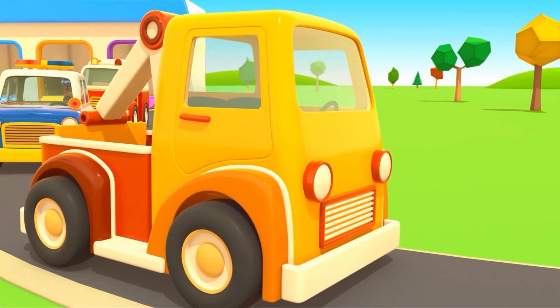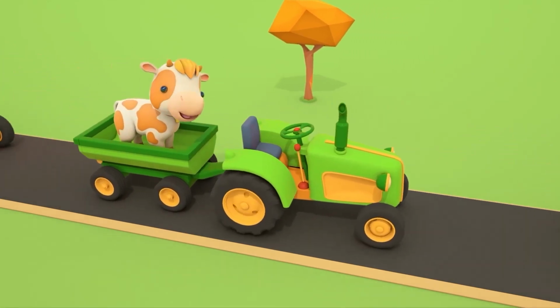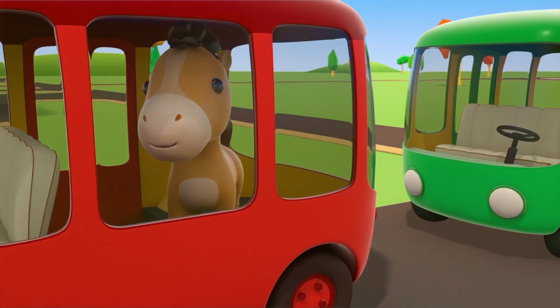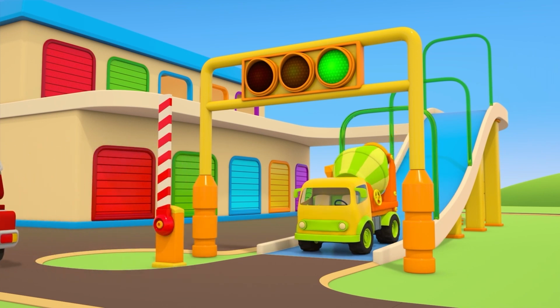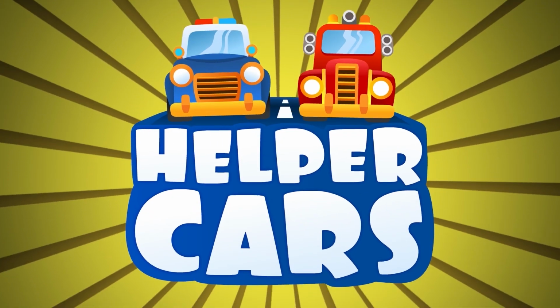Windshields, wheels, trucks and doors, they drive and honk. We ride along and then together sing a song. Cars! Cars, cars, cars, cars, made of many moving parts. Sing and they'll hear, beep and steer, and take you to high gear. Helper cars.